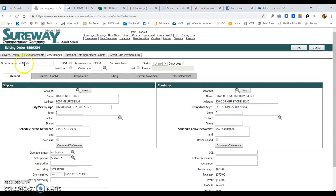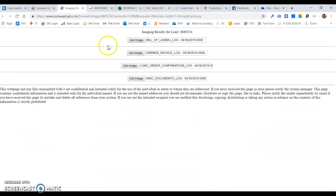Let's go ahead and click on this order. When we click on the order, we want to select the tab in the upper left-hand corner that says View Images. When we click that, what we are looking for is the bill of lading log. We want to make sure that all orders have the bill of lading. The bill of lading is the paperwork that confirms that they did complete the delivery.